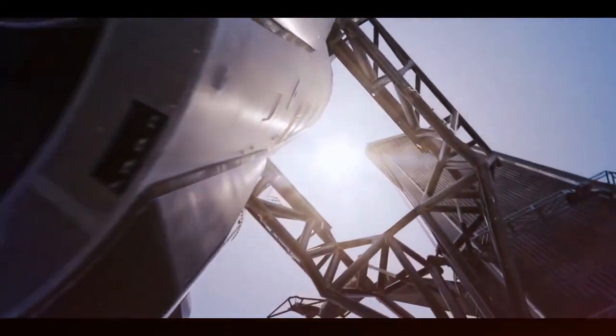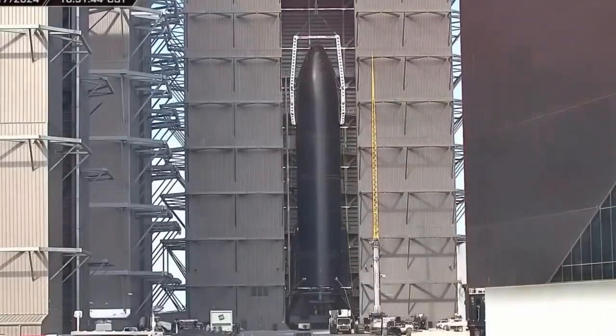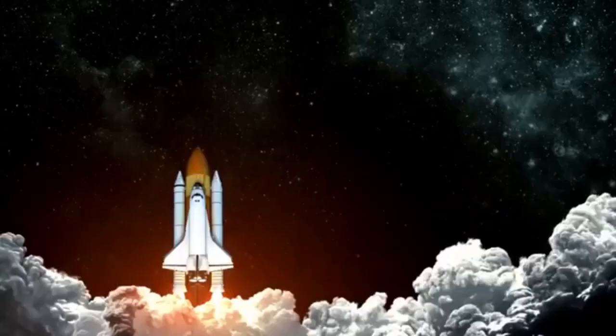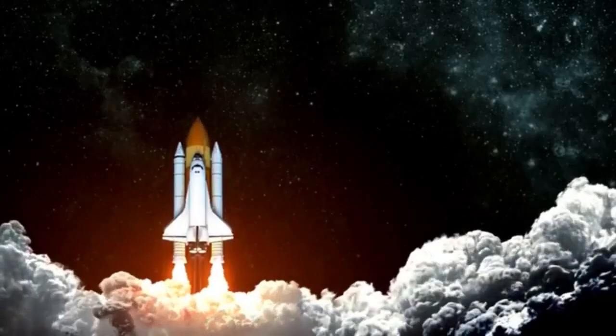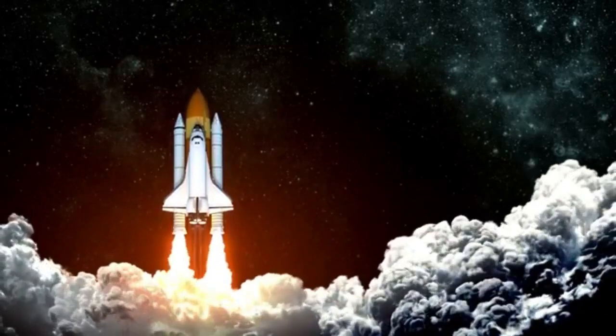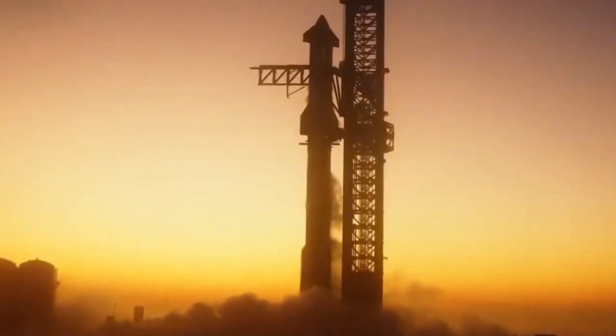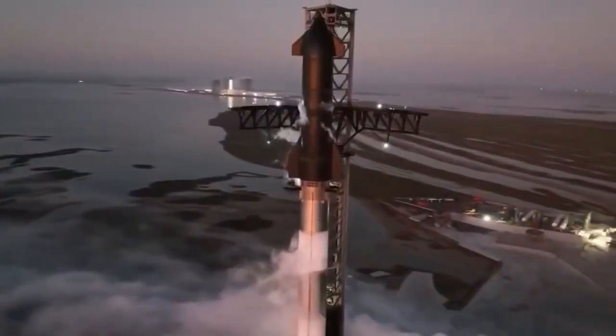The metallic heat shield isn't just about surviving re-entry. It's about redefining the boundaries of space exploration. It embodies SpaceX's philosophy of making the impossible not only possible but also practical. This innovative system represents a pivotal moment in aerospace engineering.